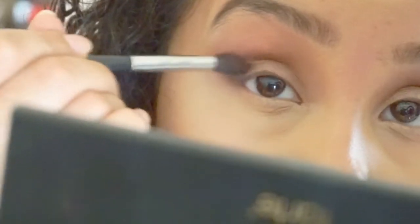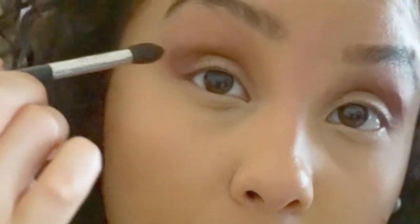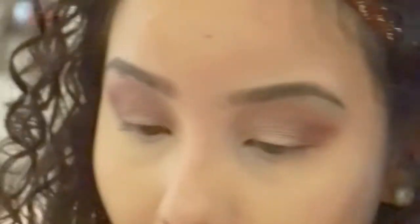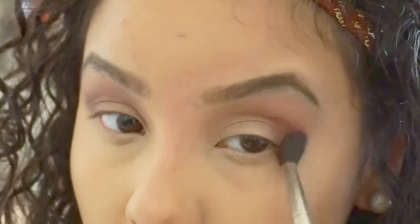So after my lid, I did go back in with Mod to add more color to the outer corner of my eyes, just to intensify the look just a little bit more. It was looking a little bit too bland, so I wanted to add a little bit more color to give it more pop.